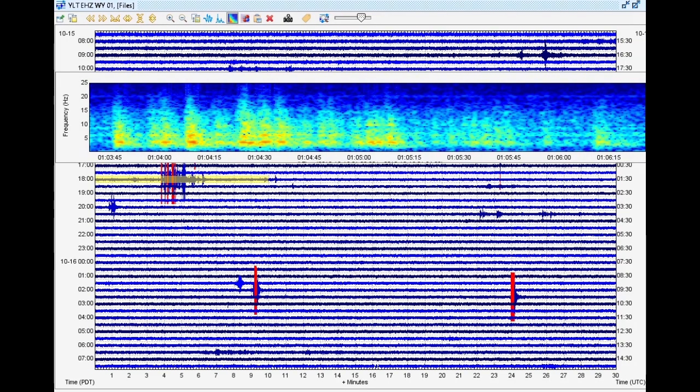Now here we have the small rapid-fire swarm that occurred on October 16, 2018. Within only 4 minutes, there were about 17 earthquakes, with only 2 being reported, but I believe the reported earthquakes occurred just before and after the main burst in seismicity, so really I don't think any of these earthquakes in this area were reported at all.